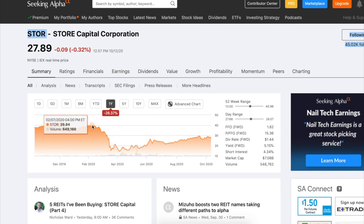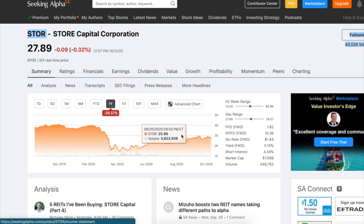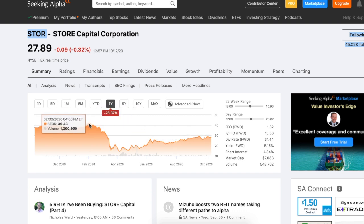As you can see here, before the economic shutdown, it was about $39 to $40, and right now it's only at $27. So I could definitely see this company reverting back to $40, and you have a nice capital appreciation there.